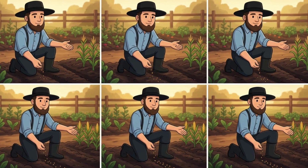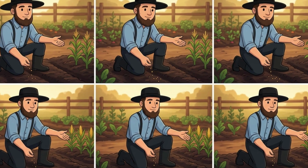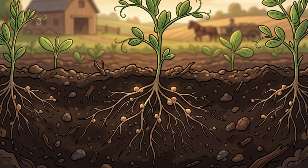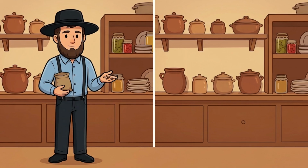As a bonus tip, plant lentils where you plan to grow heavy feeders like corn or squash next season. The nitrogen they leave behind will give your next crop a massive head start. Have you ever actually grown lentils yourself, or have you only ever bought them from a store?